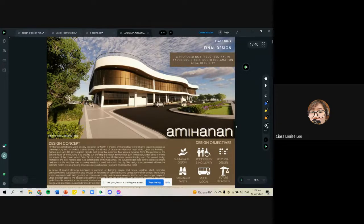Okay, so good morning, sir, and good morning, everyone. I'll be presenting my North Bus Terminal. As you can see, this is the view of my bus terminal, which is called Amihanan. My design objectives are sustainable design, accessibility and inclusivity, universal design, passenger safety, multimodal, and future expansion. So I just followed the design brief. The reason why I called my building Amihanan is because it means north in Cebuano. So I just translated it.